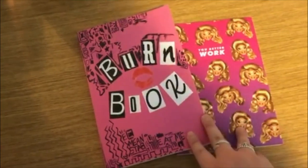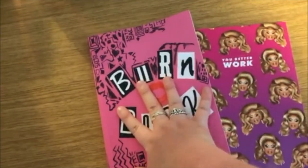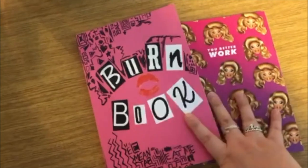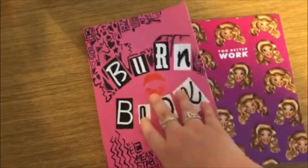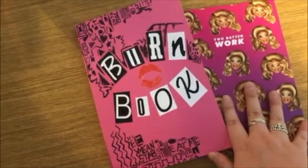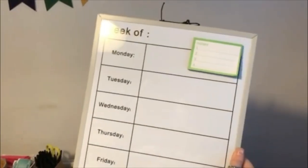I also have a couple of notebooks this size as well. These are my two absolute favorites. I use this one to put all of my YouTube ideas in, and I'll probably end up using this one when this one gets full. I just couldn't help but pick them up because they were so cute, and I got this one as a gift from my sister for my birthday. So I also have a few this size as well. Hung on the side of my desk, I have this weekly to-do list whiteboard, so I can just wipe it off and reuse it every single week.